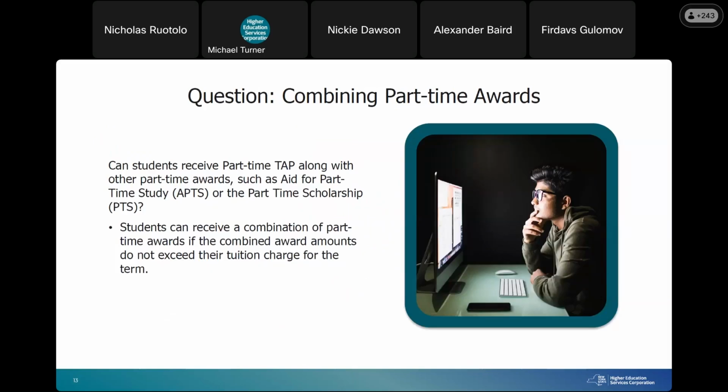Somebody's asking me about 15-week terms. It's a requirement for all New York State aid programs, yes, including APTS and VTA. You should not be awarding New York State aid programs to students who are attending terms less than 15 weeks or you're out of compliance.